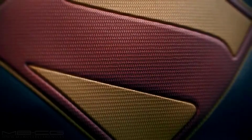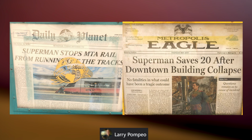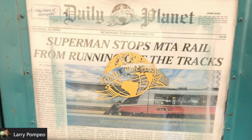So I'm sure many of you are aware, but today is a bonus video because we're going to go over two new set photos from the set of Superman, which show two newspapers contained in newspaper dispensers that show two stories covering Superman saving the day. And within the columns on the newspaper, there's a few cool Easter eggs that we can get into. So we're going to read out the entire article written by none other than Clark Kent, and just see what we have to work with here.